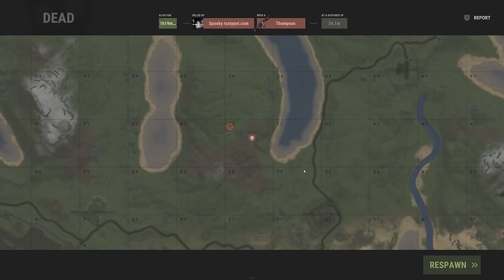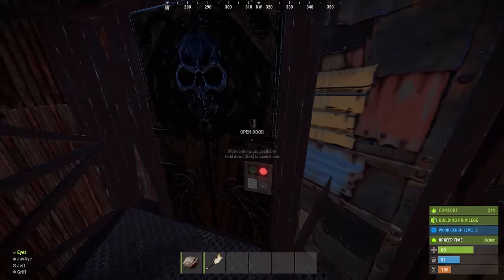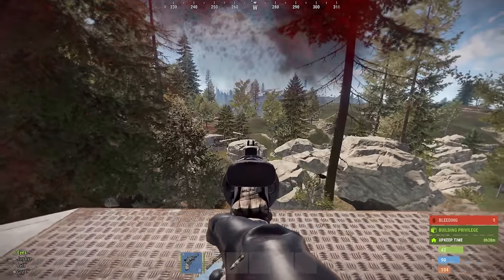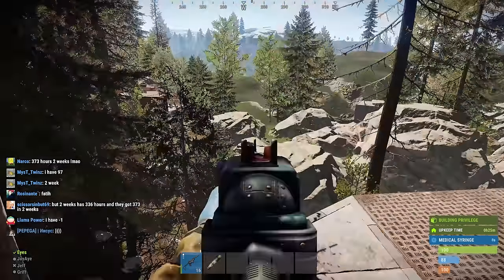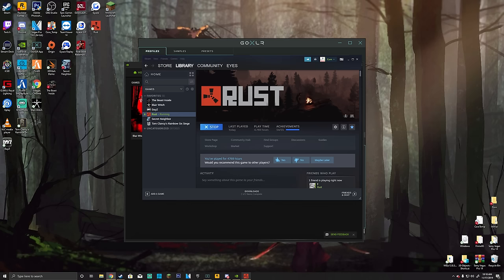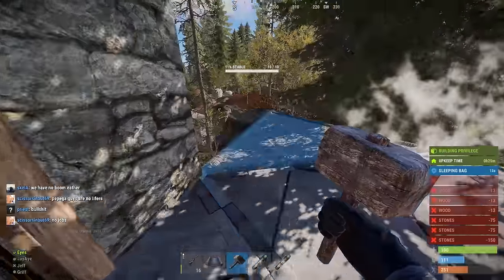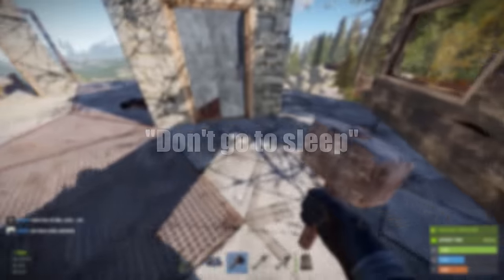He got back pretty quick. Must live close. Also, I forgot to put a bag down in the base. Rookie mistake. Dude, this guy's literally cheating. Don't go to sleep today, man. Don't go to sleep. Your base gone.